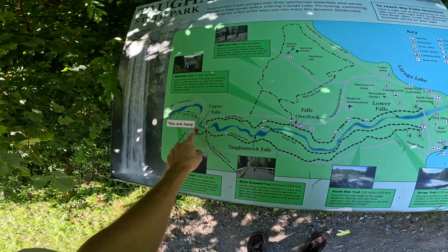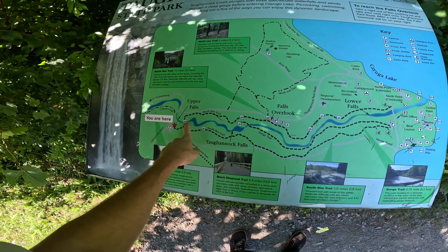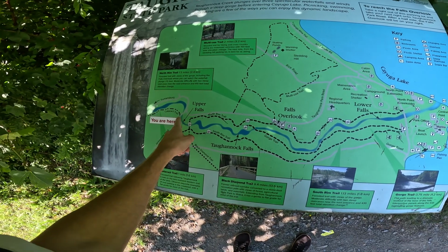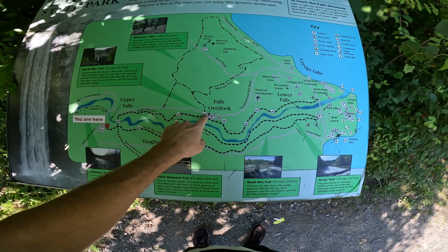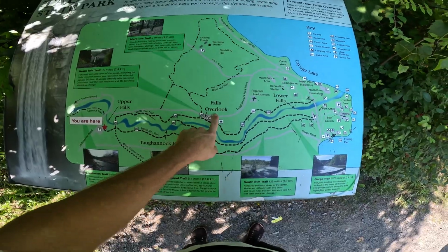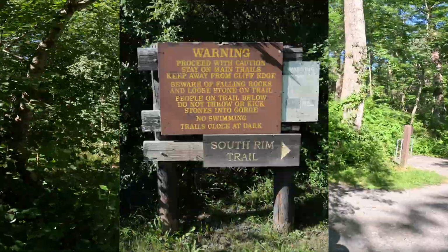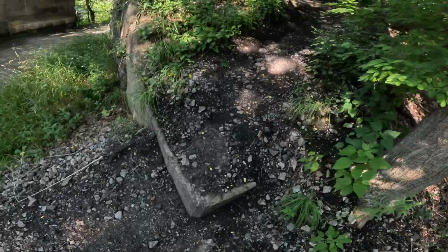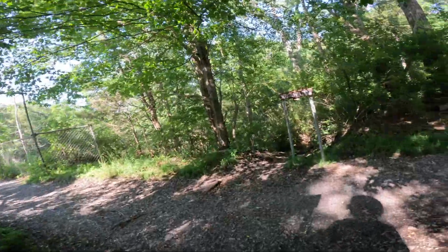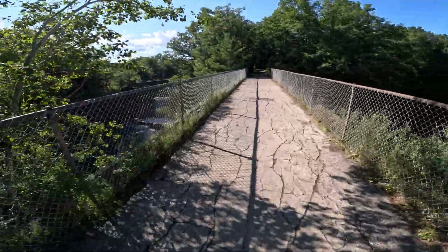Alright, don't know how they know that we're here, but we're gonna make it to this little overlook footbridge, and then we are gonna jump back on the bike, make it back across that sweet bridge, take the park road down to the fall overlook. Oh. Holy cow.